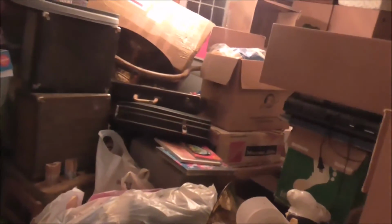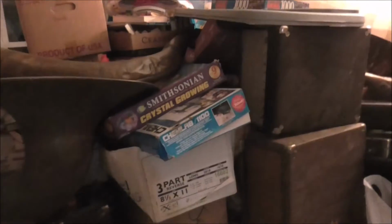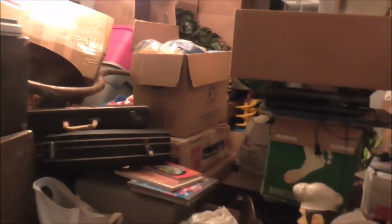I got a few things moved to our garage sale pile. Yes, this is very appalling, all the garage sale stuff, but in a few months it won't be here. If you see anything you want in this pile, let me know and I'll sell it to you.